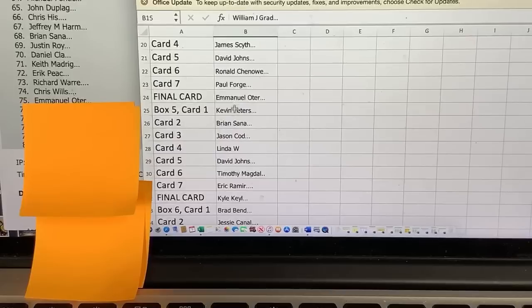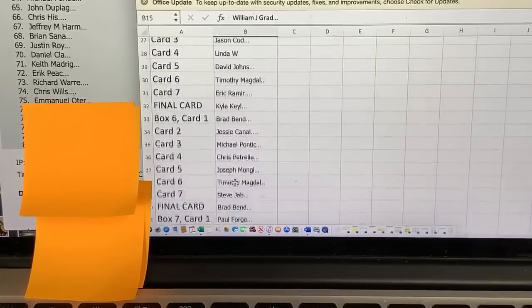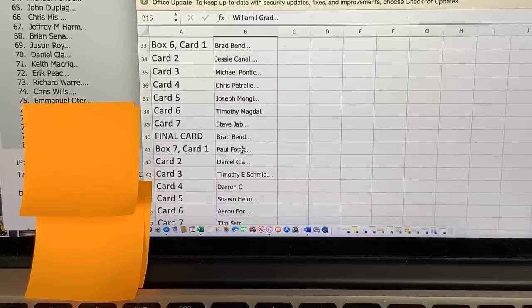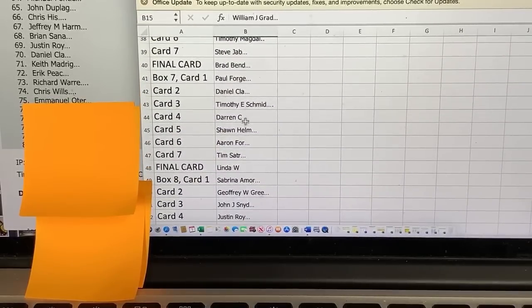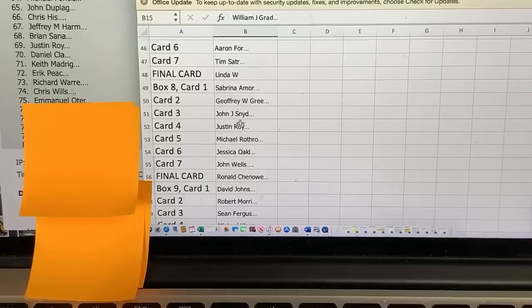Box 5, we got Kevin, Brian, Jason, Linda W, David J, Timothy M, Eric R, and Kyle K. Box number 6, we got Brad, Jesse, Michael, Chris, Joseph, Timothy, Steve, and Brad. Box number 7, we got Paul, Daniel, Timothy, Darren, Sean, Aaron, Tim, Linda W. Box number 8, we've got Sabrina, Jeffrey, John, Justin, Michael, Jessica, John, and Ronald.